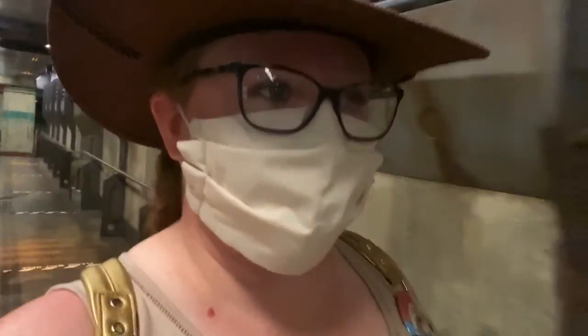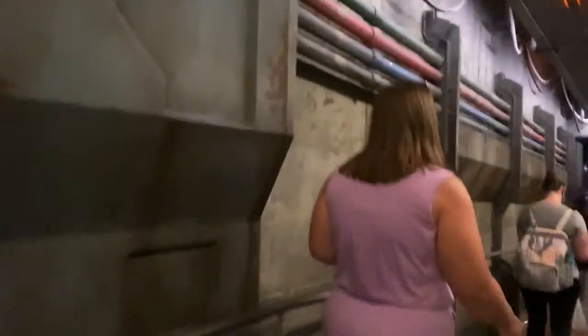They do have the partitions up to divide it here and there so that you can still be distanced but all still standing in straight rows. So Cameron and I are the only ones on our flight.